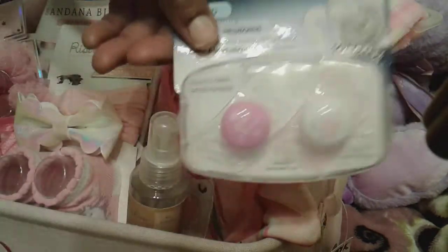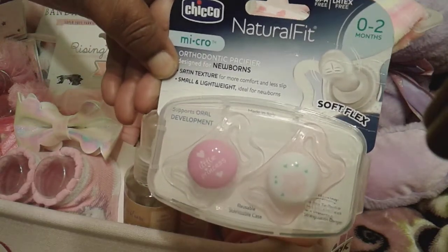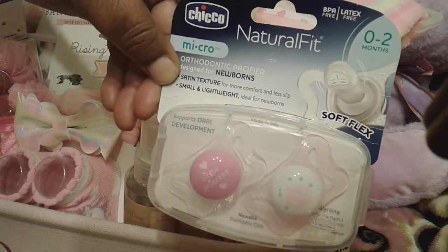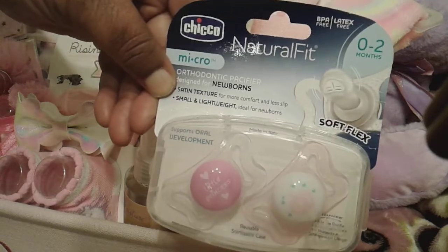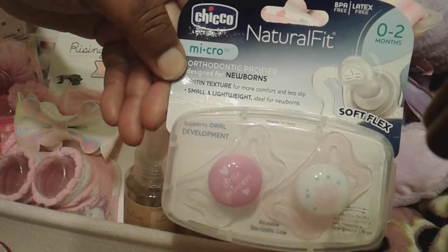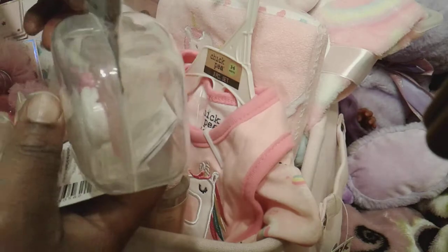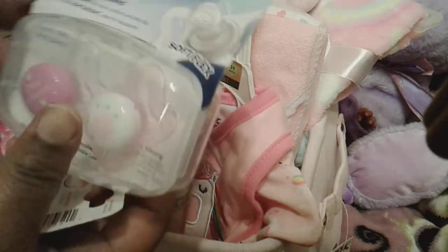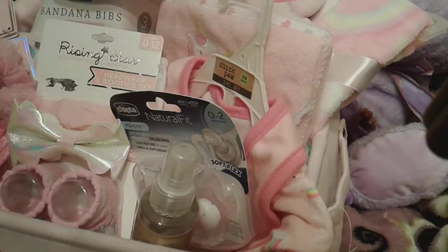But I also got these pacifiers here, and Reva got a pair of these as well. Y'all have seen them on anybody who got a Reva scalp, any of Lillian Briefo scalps, the 0 to 2 month natural fit micro Chicco Natural Fit pacifiers. They're nice and small and got the little thin nipples. Wait a minute, you can see. I'm trying to get a side eye shot of them. You know, they're not thick at all, but it's nice, soothing, and they're small on the baby mouth. And we'll stick that there.